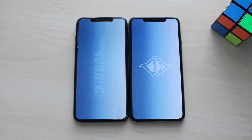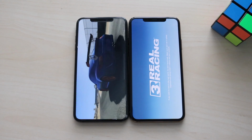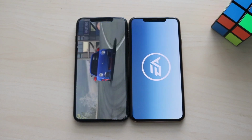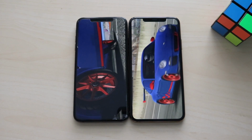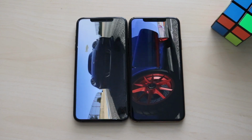One thing about this game, it always makes you download random things, which is so obnoxious, but I guess it's whatever. And you guys can see, actually, the XS Max loaded up faster than the 11 Pro Max. I don't know why that happened. I mean, like I said, a lot of flip-flopping. You can never be too certain, but I would expect the XS Max to be a little bit slower, actually, to be honest.